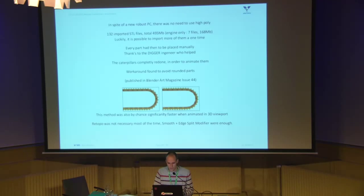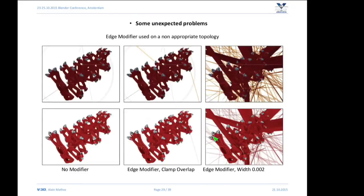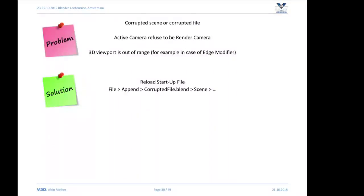This was an animation for the animation of the tracks, which here is just a curve and a ray modifier, and this was done with the multi-phase system. It's a little bit faster in the viewport, and also not rounding the parts. Using an edge modifier on a non-appropriate topology was also a bad idea sometimes.